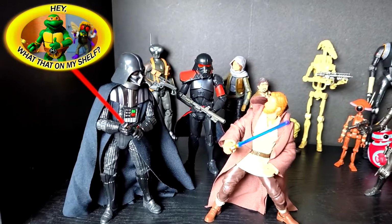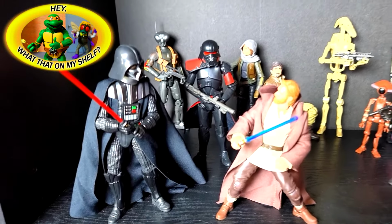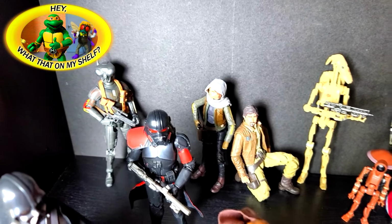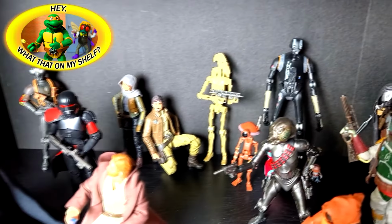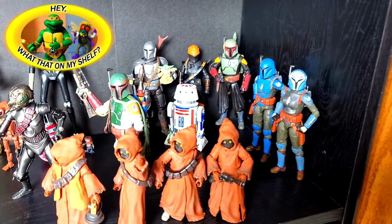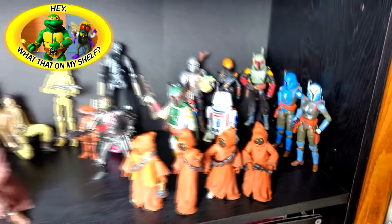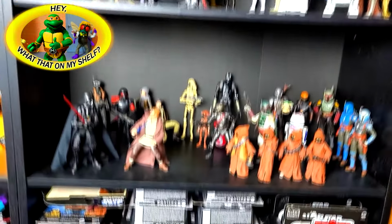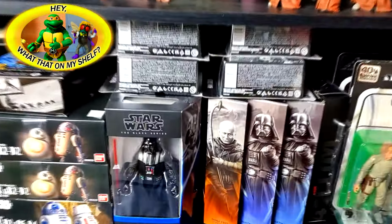And then I just got a little bit of Obi-Wan series, guys. I don't know why Zero's back there. Then you got Andor back there. And some droids just kind of chilling. Just not a whole lot on the shelf yet. This is my entire Black Series shelf. Just not much yet. But then you come down here and I have all these still to open.